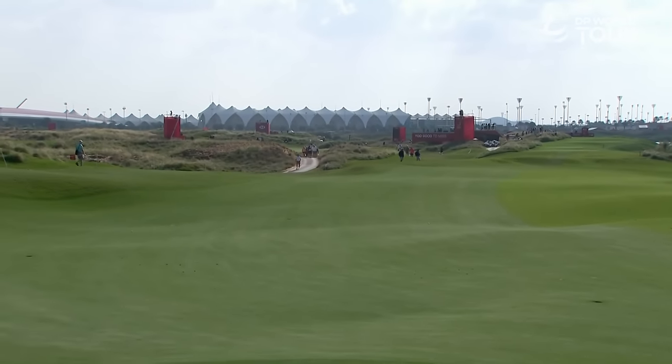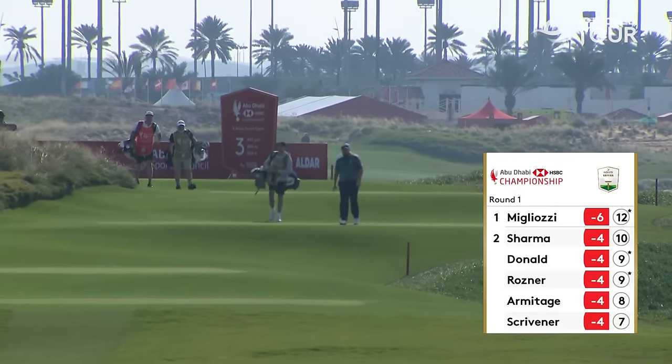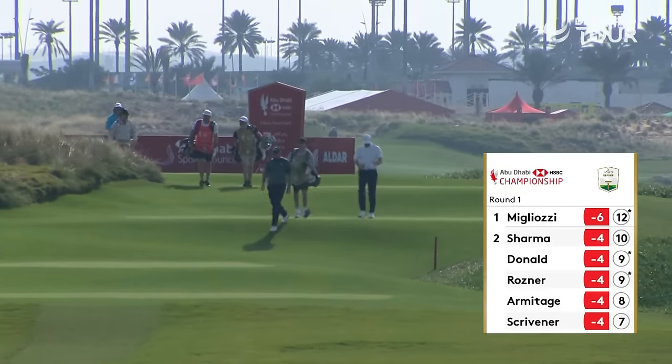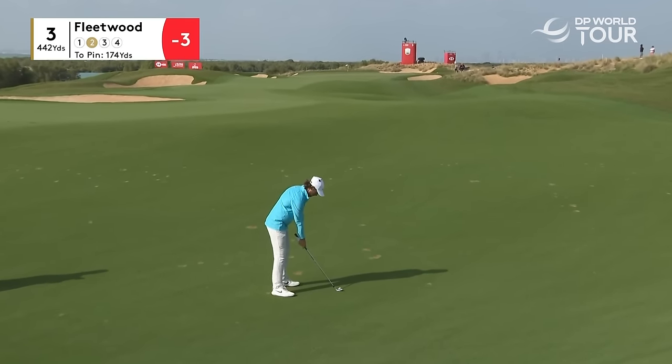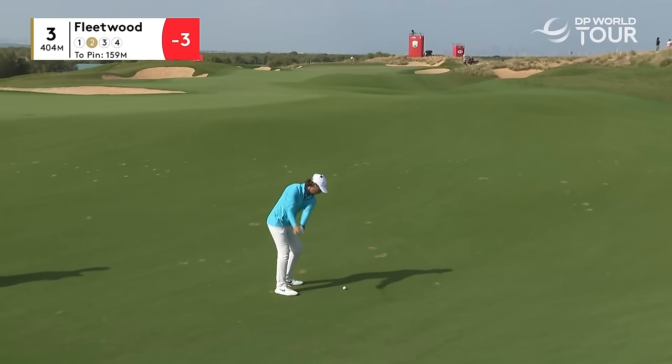Always been a good driver of the ball, Fleetwood. I'd say on the right-hand side, it's on the fairway. Played with him at Formby Hall years ago when he just came out on tour. His driving was so impressive. Tommy looks very relaxed, easing in himself and playing within himself as well today.